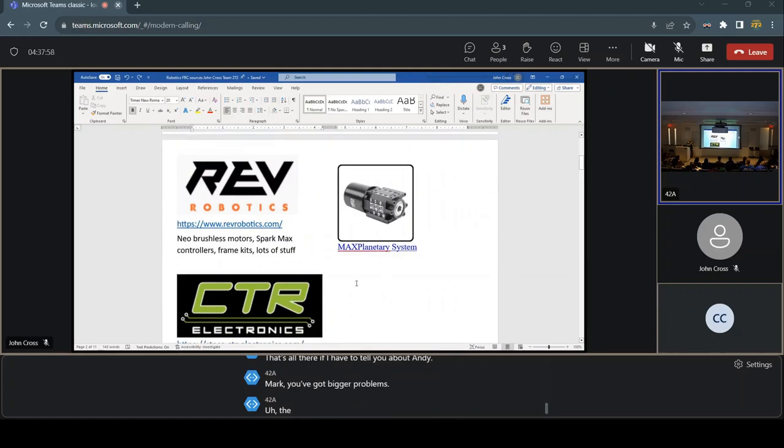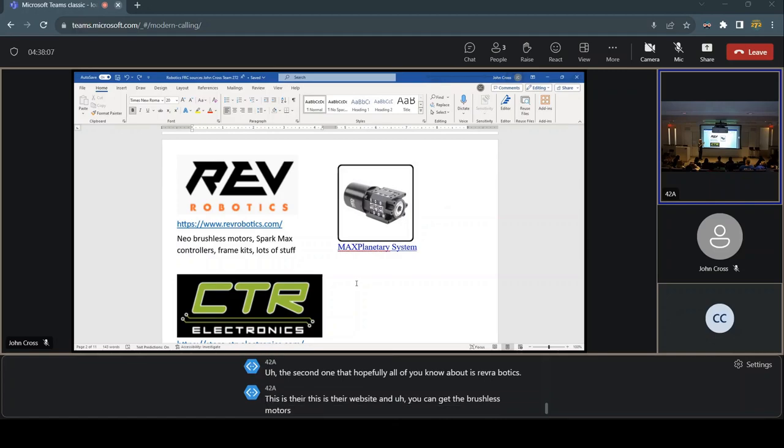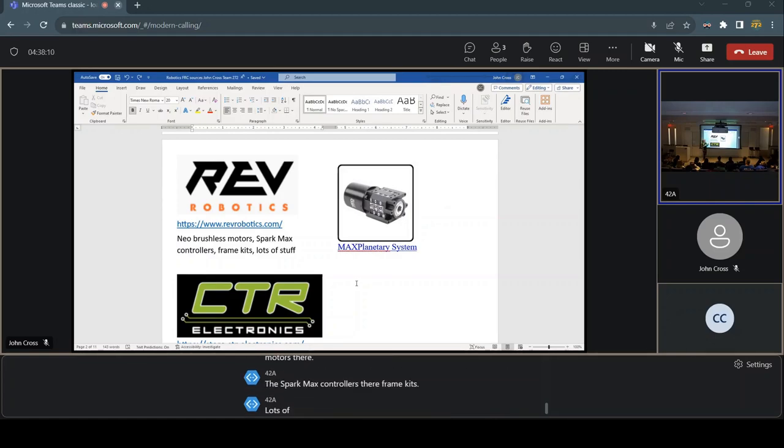The second one that hopefully all of you know about is Rev Robotics. This is their website, and you can get the brushless motors there, SparkMax controllers there, frame kits, lots of other stuff. This is a site specifically for robotics, but they do different robotics competitions, not just FRC. The one I want to point out, the Max Planetary, one of my favorite gear systems. I am a gear engineer, and I'd really like that one. There's another planetary that they also sell. I think it's Ultra Planetary. I've blown those up, so they're dead to me. But they might not be for you. You might be smarter than me. You probably are.